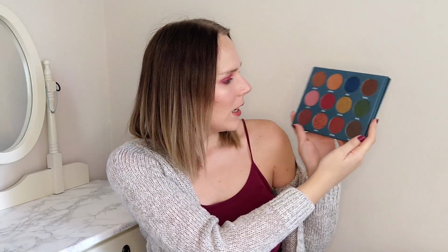Okay, so this palette I have used once, and I've had it since last March. And I think the reason I haven't used it that much is just because when I bought it, I absolutely loved the colour story. Like, I was so inspired by it. And then when I got it, I just feel kind of uninspired.